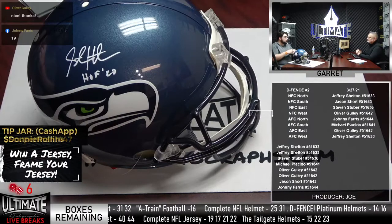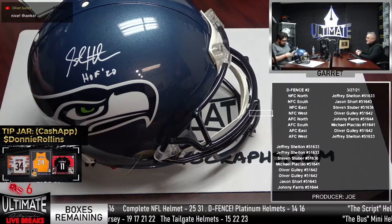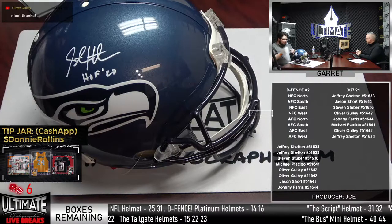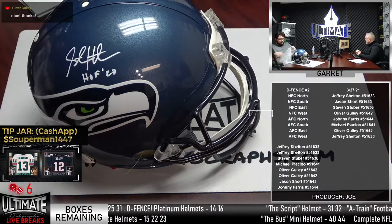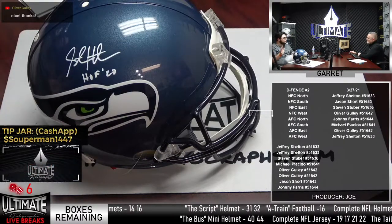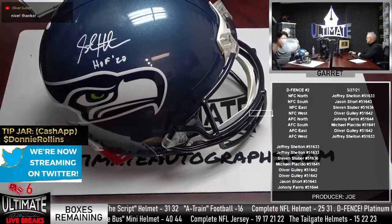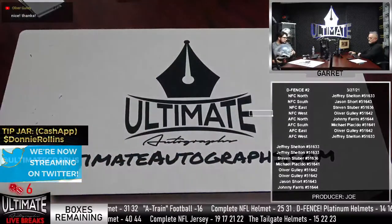That's cool. It's arguably right now a throwback Seahawks helmet as well. That's that traditional, old school right there. Look, that traditional Seahawks right there. Awesome hit. I love the pro lines. I'm a fan. Big fan of the pro lines. Oliver, you're welcome. Congrats. Awesome hit right there.